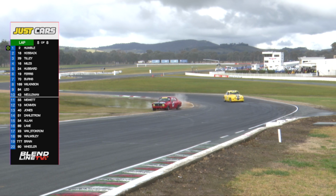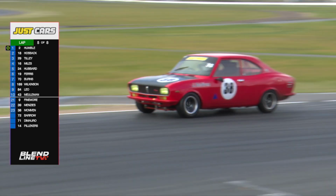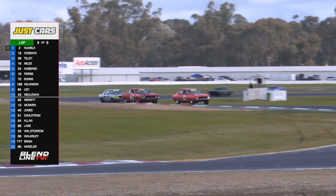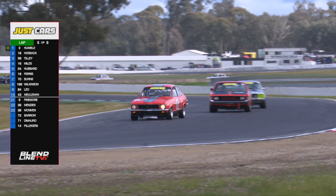Oh, and there's the other RX2 getting off the line again, McNiven. He's having trouble with that corner, turn 1. So James McNiven is certainly finding out about the braking abilities of the Mazda down there at turn 1. Certainly finding the limits of that.